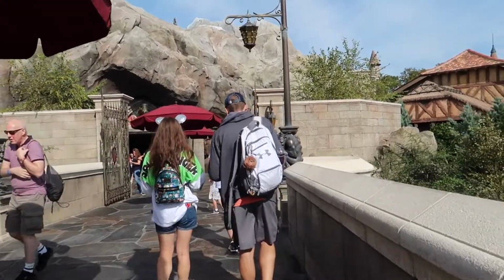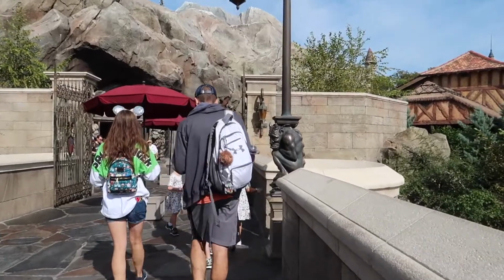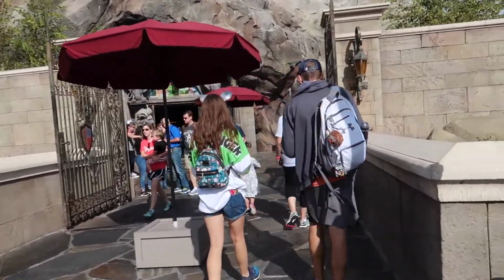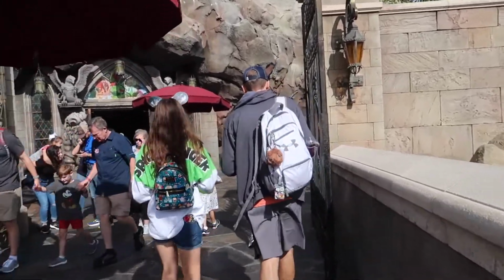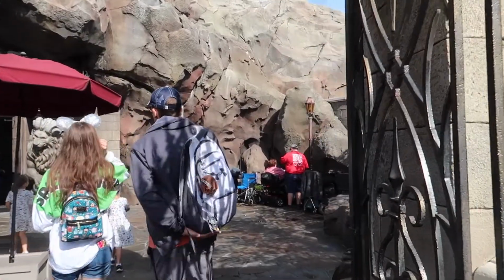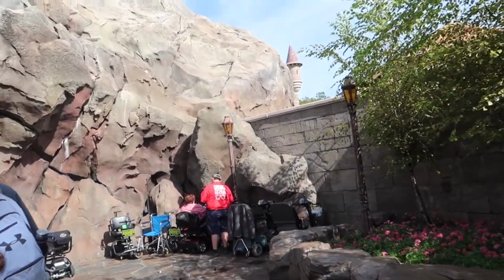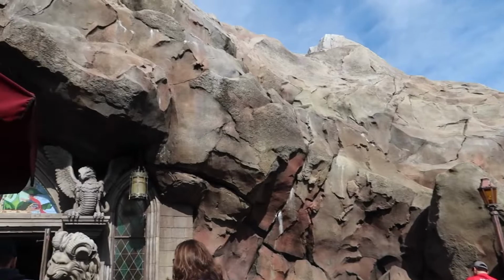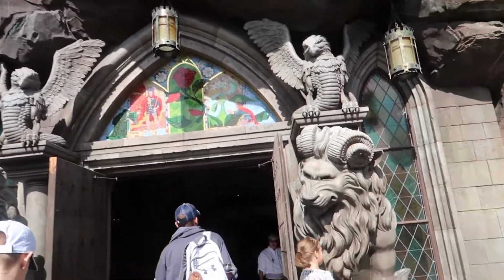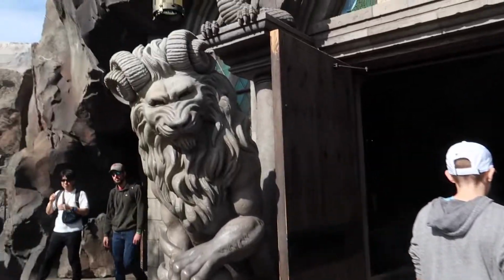Sometimes there's a line here. When we were here in the summer, there was a crazy line, so we checked in. They did have water, but I remember there was the check-in and then there was a long wait until we actually came in. But then you go into the mountain and you go into the Beast Castle. Hey, come over here for a picture.